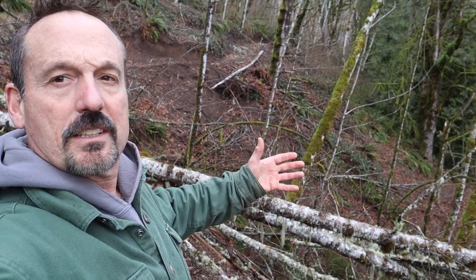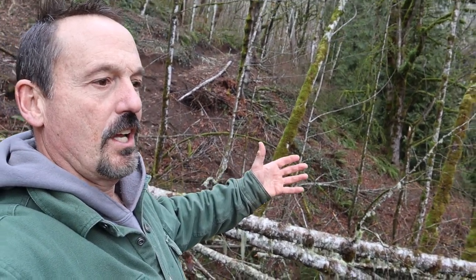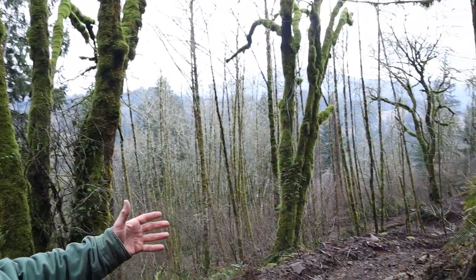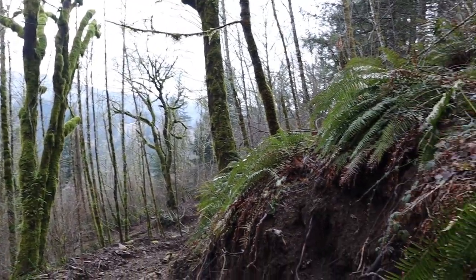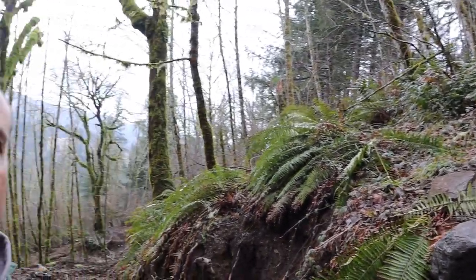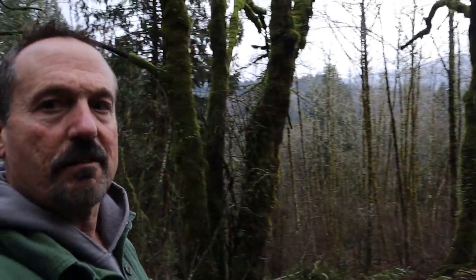There's trees down like this all over the property, which you might think, oh, that's too bad, but if you live here, you could see that the alders grow in here really thick. There's trees everywhere, and they're grown in too thick, and they can't all keep growing, so the weaker ones die off, and the winter storms take them down. And to be honest, winter storms help keep us safe.